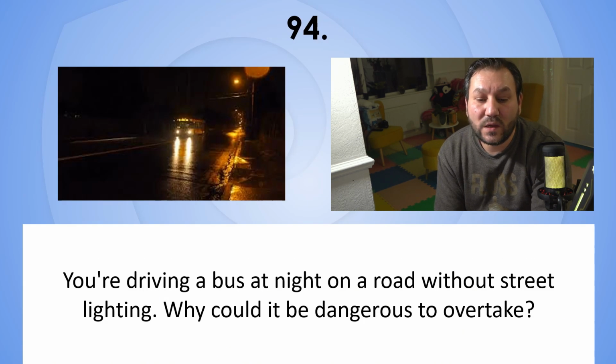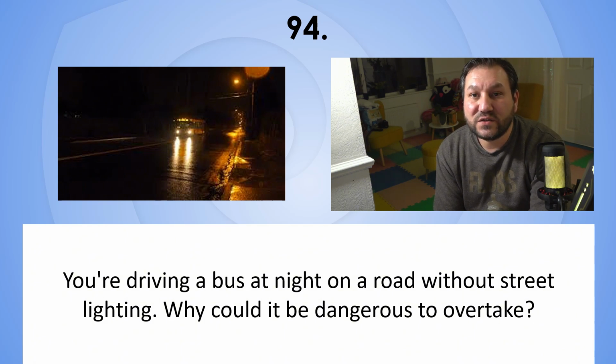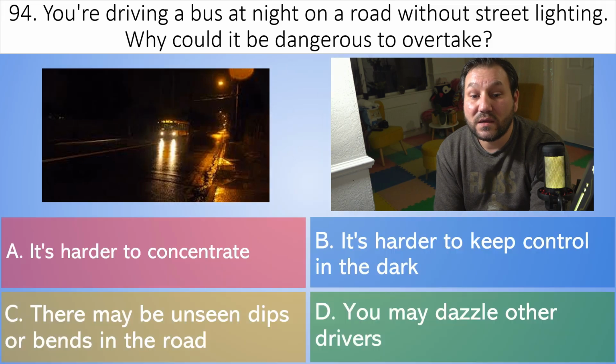94. You are driving a bus at night on a road without street lighting. Why could it be dangerous to overtake? A. It's harder to concentrate. B. It's harder to keep control in the dark. C. There might be unseen dips or bends in the road. D. You might dazzle other drivers.